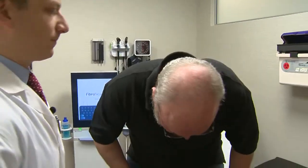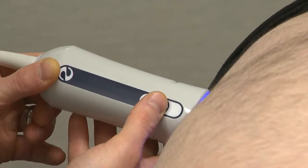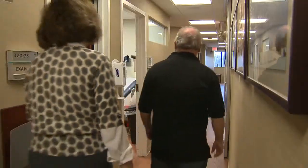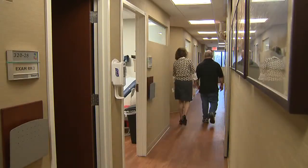I feel better knowing what's going on with me. In his case, the fatty buildup in his liver led to an inflammation of the cells and the scarring. Between his biopsy, the FibroScan, and labs, I'm going to treat him as though he has cirrhosis, and I'll do periodic imaging of his liver to make sure that he doesn't have cancer.